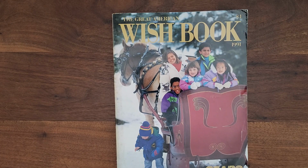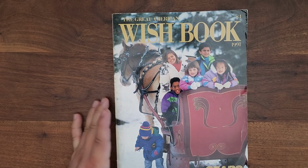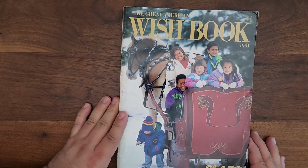This one is 1991, and in case you don't know, stores such as Sears used to sell these catalogs. You can see right here, $4. You'd buy it, and then if you wanted to order something, you could. Back then, online really didn't exist. If you wanted to order something through the phone or through mail, you could use this type of catalog. So, yeah, we got 1991.